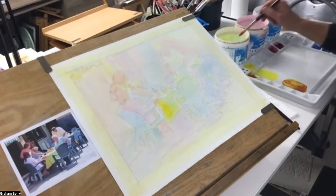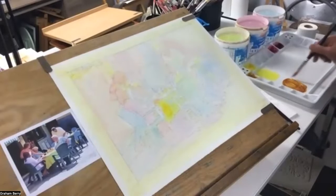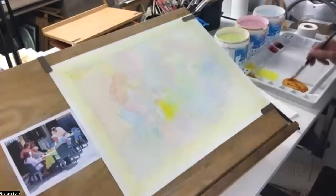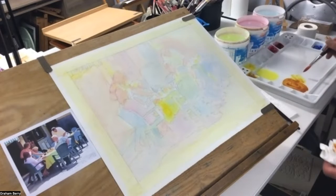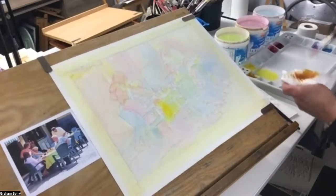What color is that? This is quinacridone gold. It's a beautiful colour. It goes from almost a yellow to a burnt sienna, burnt orange colour. See how yellow it is when you water it down? The colors and the brushes that Graham uses are in the chat.